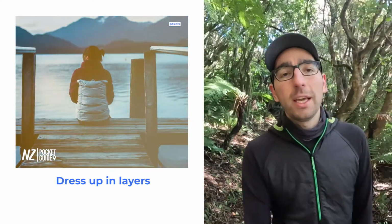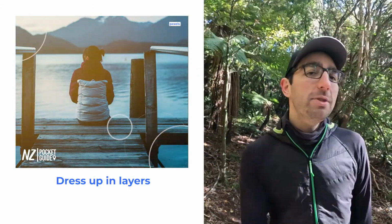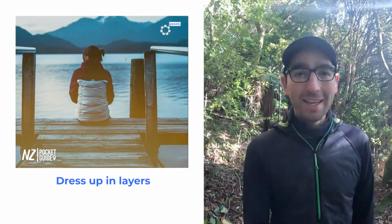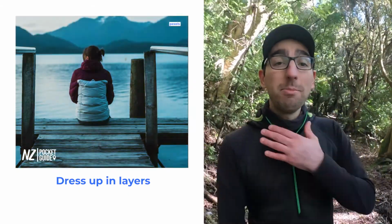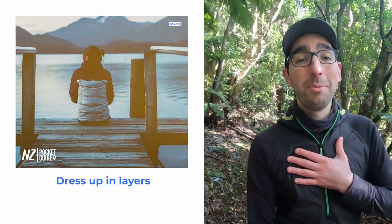Now let's keep digging a little bit about dressing up when traveling in New Zealand. When traveling in New Zealand, one of the best ways to approach what clothes you need to pack is to think about layers. What I'm wearing right now is the merino wool layers. Underneath I do have a merino wool t-shirt and then I have a thermal layer.